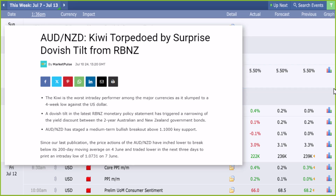Ankit, you and I talked last week about how if the RBNZ came out and they were hawkish, the Kiwi might catch a bid, and they did just the opposite. What do you think about their statement? I think again, just a statement and the price action sort of confirmed, as the New Zealand dollar continues to weaken throughout the week.